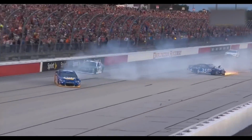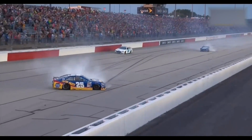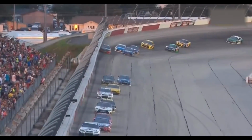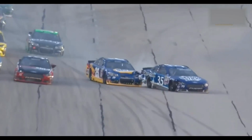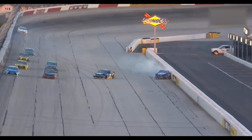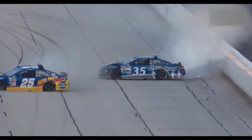Cole Whitt into the inside wall here. Safer barriers on both the inside and outside walls here at Darlington. The modern technology of the safer barriers, even though the track's 65 years old. So he got in the outside wall, then he got into the 35 and chased the 25 car. He just could not get slowed up. There's nothing he could do.